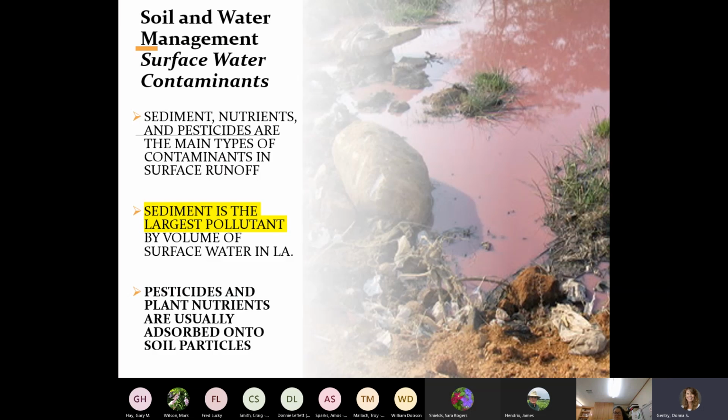So some of the surface water contaminants that we pay a lot of attention to are the sediments, nutrients, and pesticides. These are the main types of contaminants in our surface runoff. Surface runoff is any water that's running off of a field, a yard, a golf course, a parking lot, anything like that, any type of surface runoff. Sediment is the largest pollutant by volume of surface water in Louisiana.